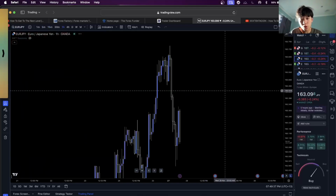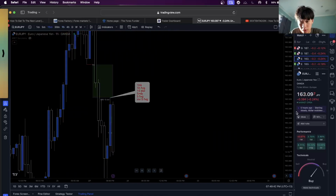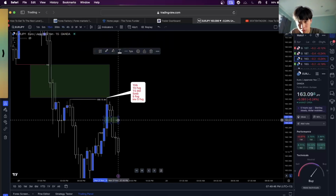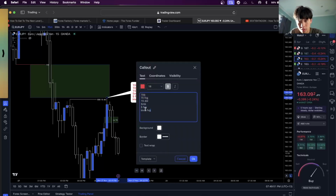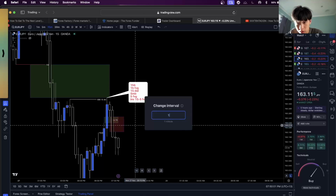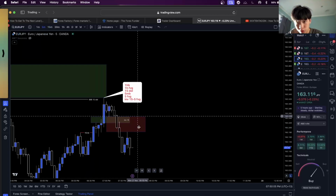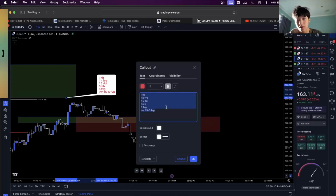0 JPY. On the 1 hour, tapped into the 1 hour fib value gap. The 15 minute, we've taken out a 15 minute draw. We've got an inverse. Okay, and we also got a 15 minute fib value gap, just a normal one here. And then on the 5 minute, we've broke structure to the downside. Tapped into a 5 minute fib value gap. Broke structure on the 1 minute, now we're on a 1 minute fib value gap.